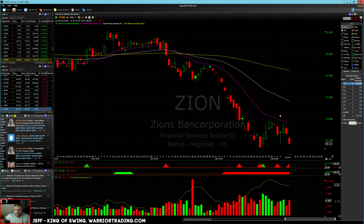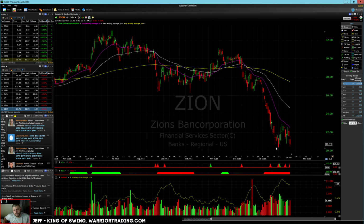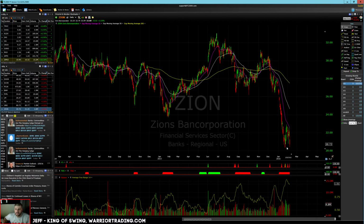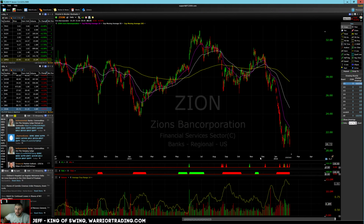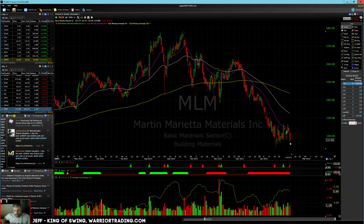Zion Bank. Not really a fan of the setup. Again, it's just at the lows here. These are 2-year lows. Not something we have a lot to fall back on technically, so I'm sure we can find something else. Another one making 2-year lows.